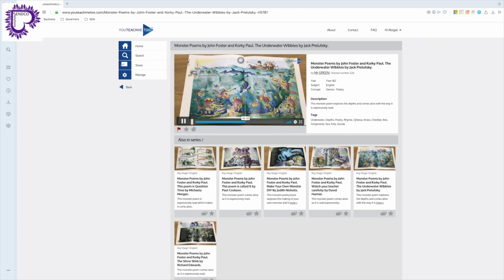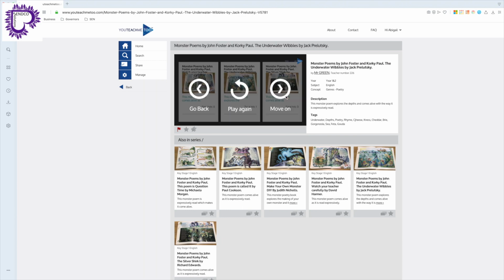And he carries on talking about a variety of cheeses. I am a cheese fan, I love cheese. Anyway, the Underwater Wibbles there, so maybe I've shared that book with the class for part of shared reading, guided reading, and I've got that group who actually need the reinforcement, they need it repeating lots of times. Maybe I want them to match up which one is the octopus eating, which one is the shrimp eating, whatever. I can do that by having this play for them, perhaps on an iPad or a tablet or on a laptop on their table, rather than me having to sit there and read the poem to them over and over again. So a really useful tool here from You Teach Me Too.